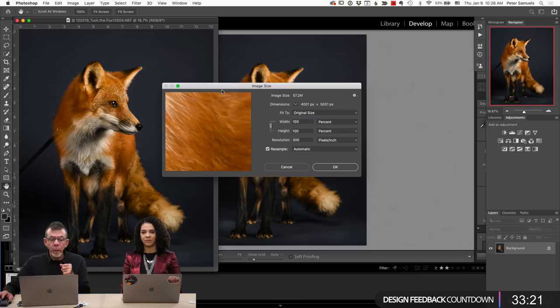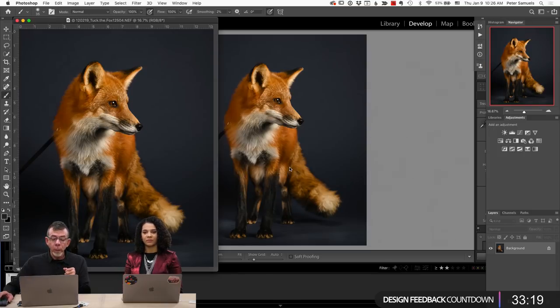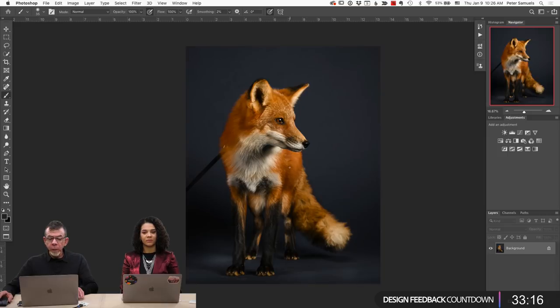Well, I would have had it go at 16 bit file. And sometimes I would enlarge it a bit. So I like to get close to a 24x30. That's a common print size that I'll sell.